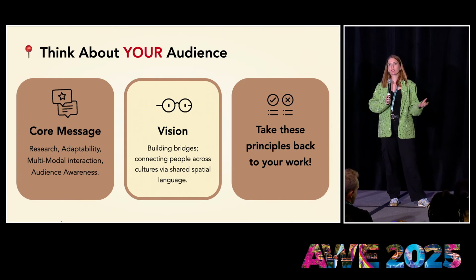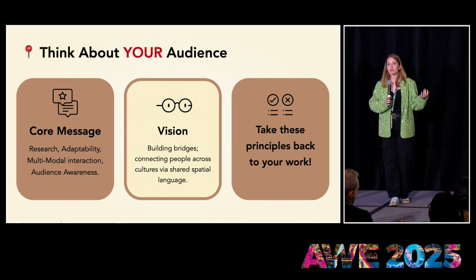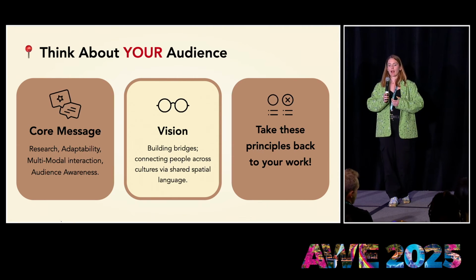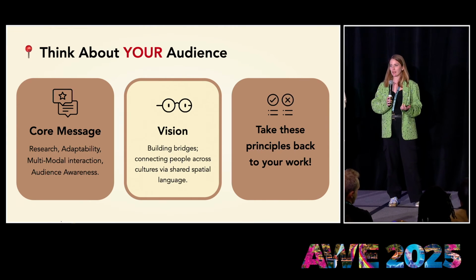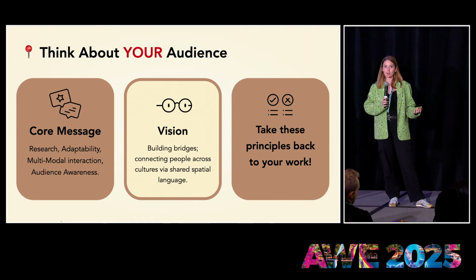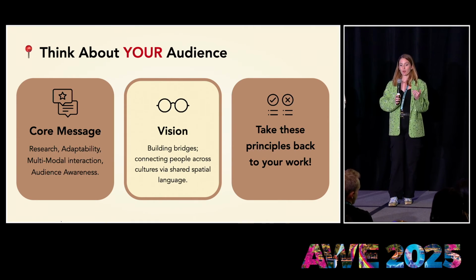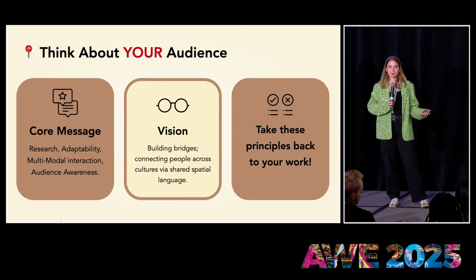And our vision is really to build bridges between different cultures and make the metaverse a safe place where you can have intercultural interactions that really change people's perspectives in a way that you couldn't really do in real life. So we want to build a shared spatial language that works for everyone and that allows everyone to be on the same playing field. So we encourage you all to take these principles back to your work.